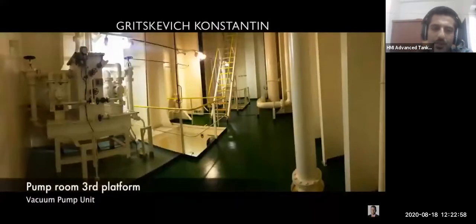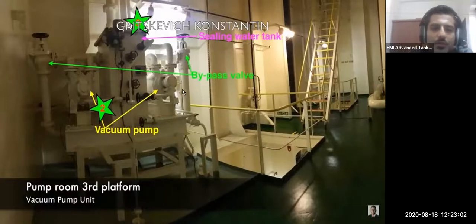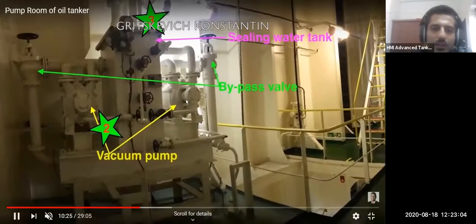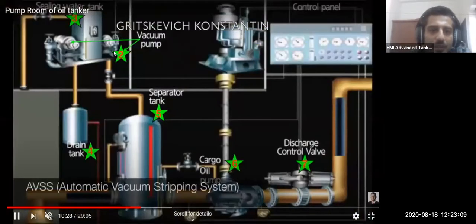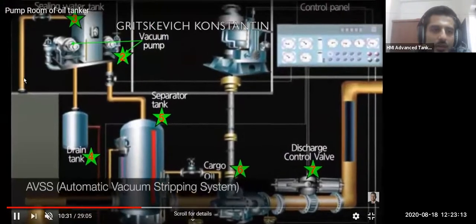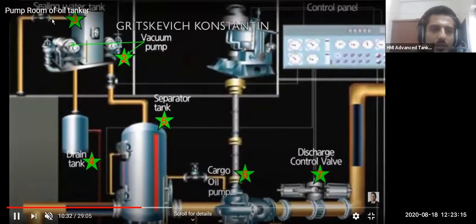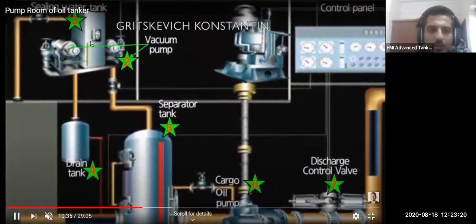Now the third platform, the vacuum pump unit, where we saw the 2 vacuum pumps after the sealing water unit to create vacuum for the separator. These vacuum pumps and the sealing water tank are connected to your cargo tank also, or slop tank.